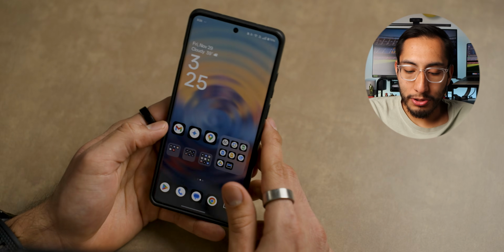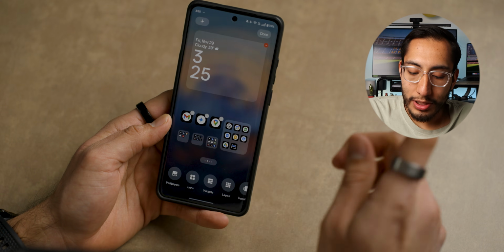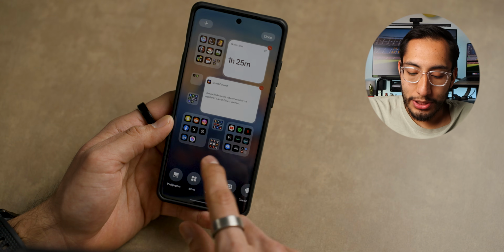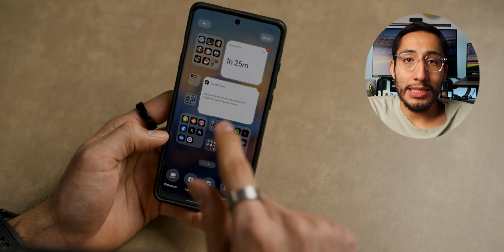Now, once I get into the home screen here, you have pretty much everything you had before. They've added a few new things. So you can hold down to go into your edit mode where you can then edit the widgets. You can add widgets. You can move around your widgets and folders. You can see here that I like to use the expanded folder.